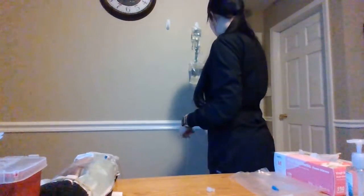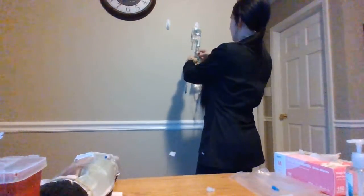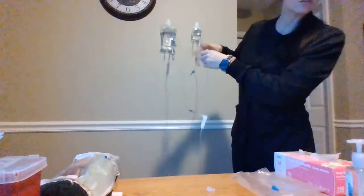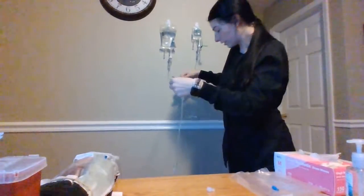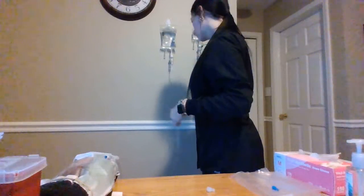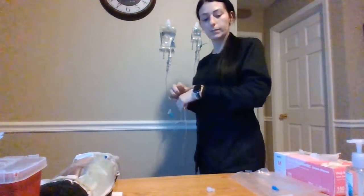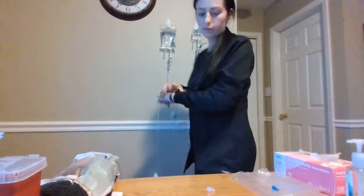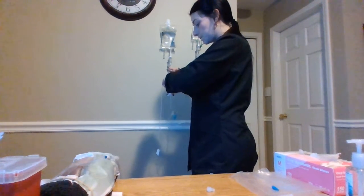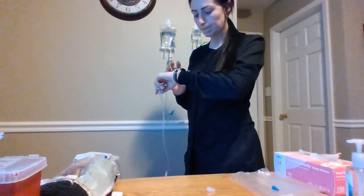I'm going to move my primary bag back up, and so. And then I want to make sure that I have my clamp open on the primary line, as we want to set the drip rate, which we want to be about. So we have about 16 drips per minute. I'm gonna get my clock going. Okay.